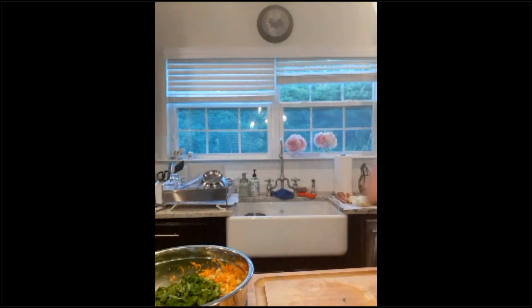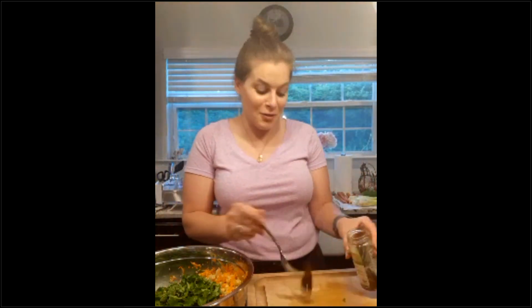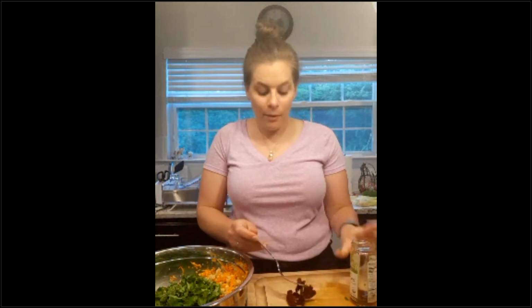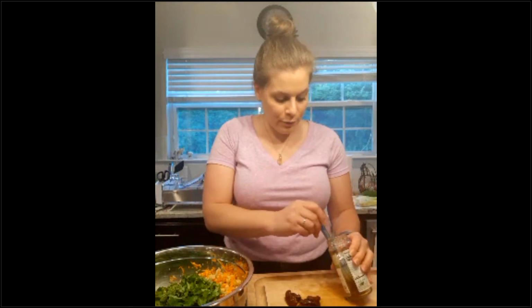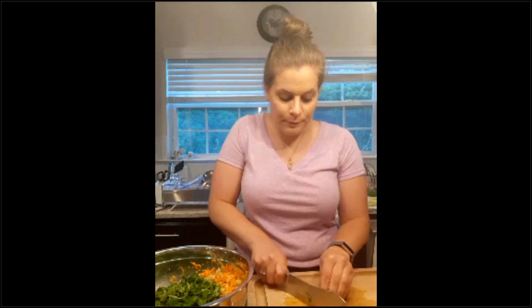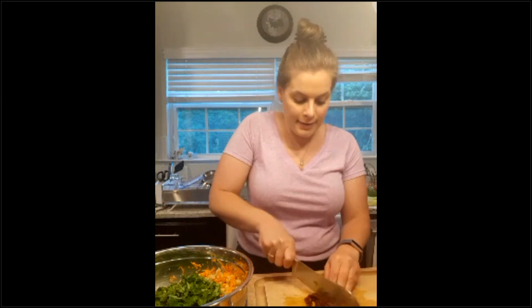Let me get a fork. And then we're gonna dress this, and I'm gonna add in some pumpkin seeds. I love pumpkin seeds. You could also add in slivered almonds or walnuts, whatever you prefer. Like I said, I'm just doing a few sun-dried tomatoes. We can even add in our cucumber in here. So you're making two different meals, but you're using a lot of similar ingredients. And you can see how the ingredients are really interchangeable, but you don't feel like you're eating the same thing, which is nice.